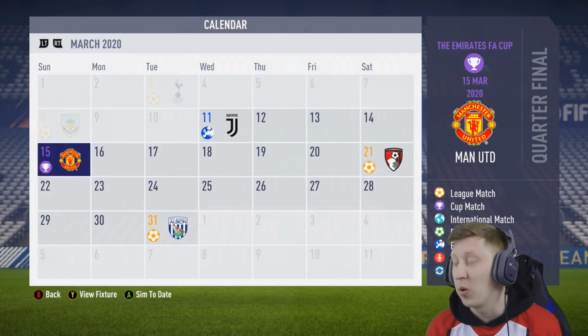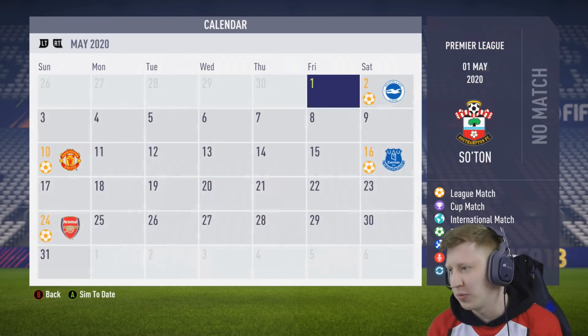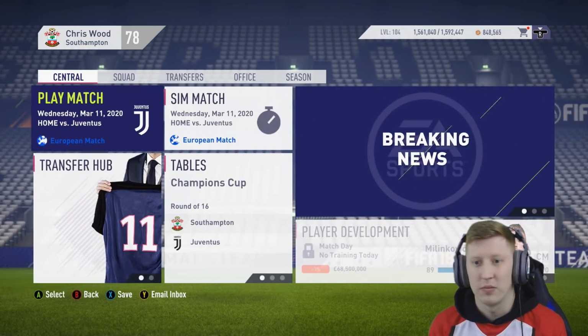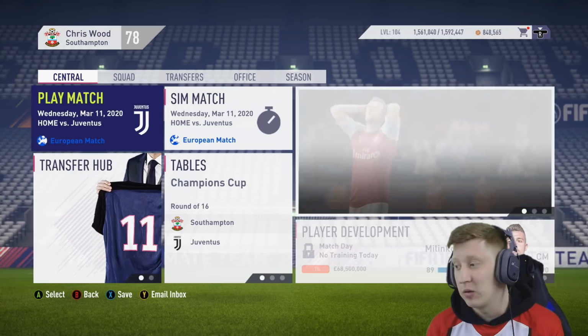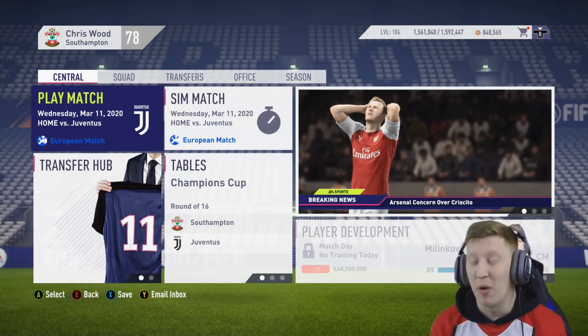We follow that up with a game in the quarterfinals of the FA Cup against Manchester United, and then it's Bournemouth in the Premier League as we push closer towards the end of the season. The Premier League is really heating up, and I have no idea what's going to happen in the Champions League and FA Cup, but we'll find out what's going to happen in both today.